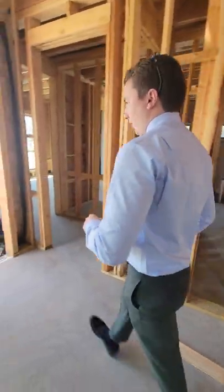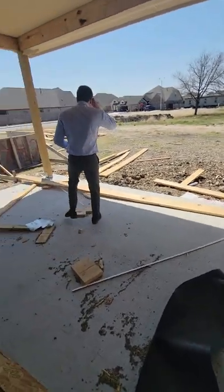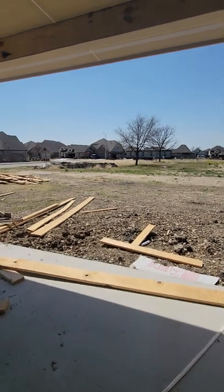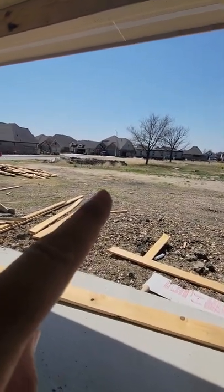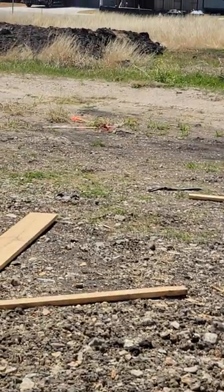So coming back out here, this is the covered back patio. It's a good sized back patio. And I don't know if you can see those orange stake lines. You can see kind of where the property line is going to come across. There's a stake right in there. I can zoom in on it right there.